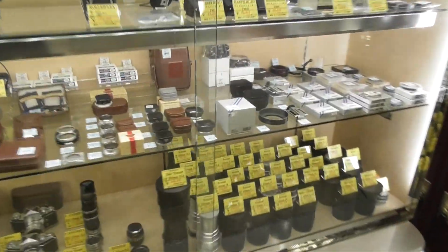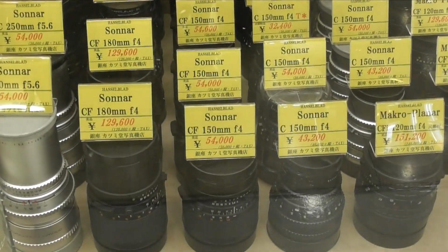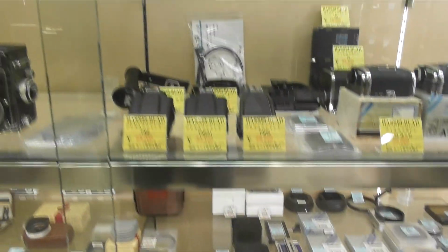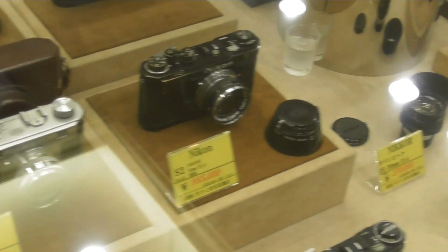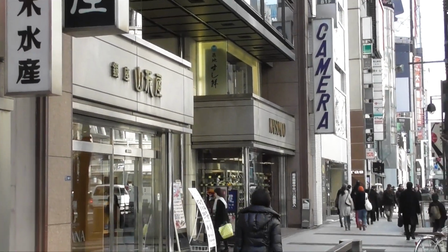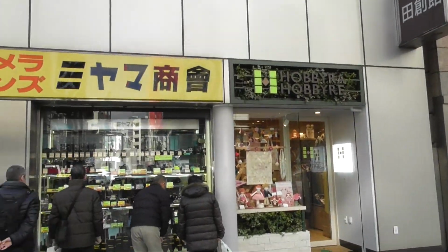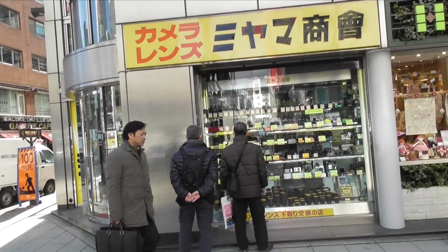They have a whole range of different stuff. It tends to be in very good condition and you're paying at least market prices or maybe a little bit above, but you get great service and they generally come with a 6-month warranty that a lot of the other shops aren't offering you. Just a few doors down from Katsumido is Mayima, which is their flagship store.